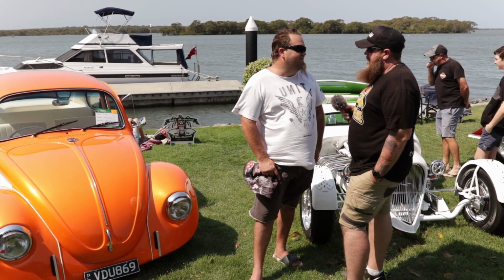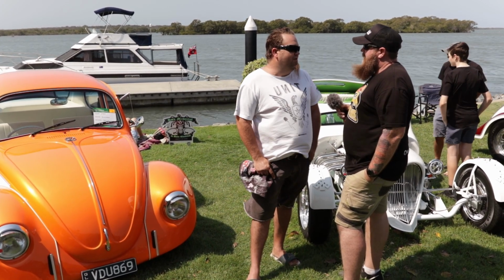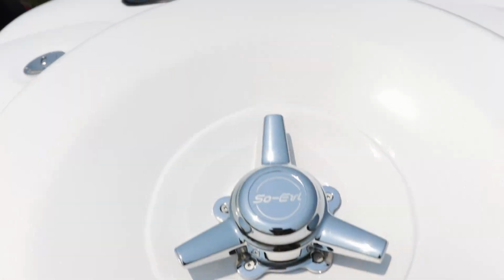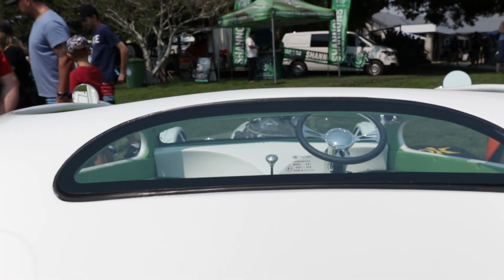Got a 55 Chevy in there at the moment, just getting it ready for Motorex this year. Okay, that'll be nice, obviously. Yeah, yeah, there's a few there. Yeah, it's a big dollar car. So, yeah, it'd be nice to get it out and use it too. Maybe we'll keep an eye on it, but what started your passion?